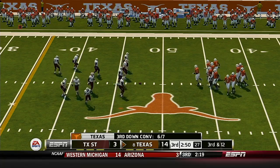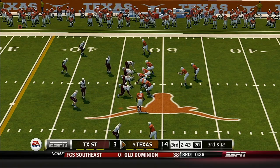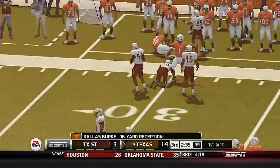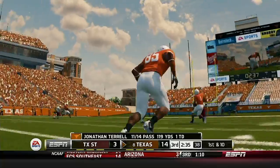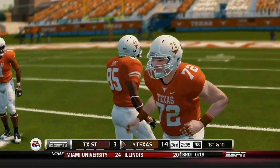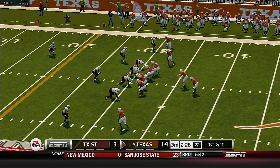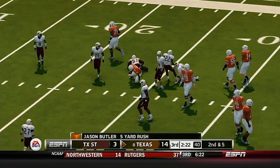Third down now, and they need to get it down to the 36. Fires it out. He's knocked out of bounds at about the 31. From the 31-yard line, first down. Gets another handoff. Tackled after a decent run up the gut.